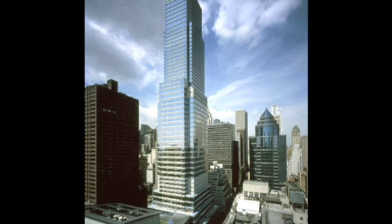This is by Cesar Pelli, who also did the smaller buildings of the World Trade Center that surrounded the old building. Yes, the World Financial Center.